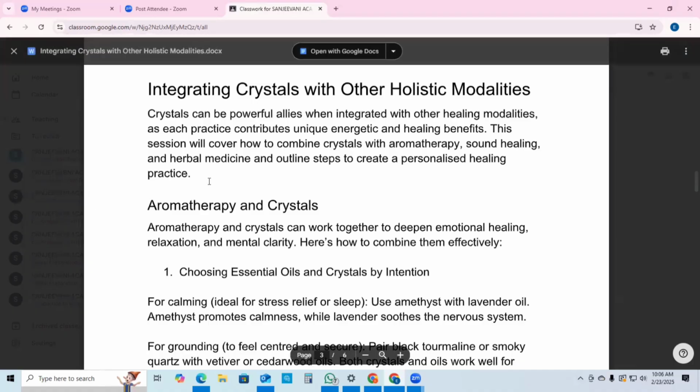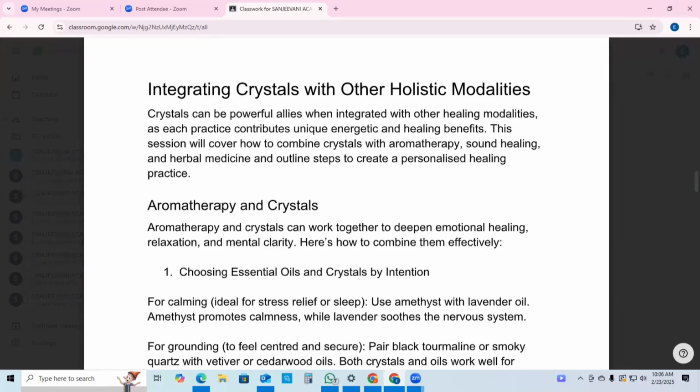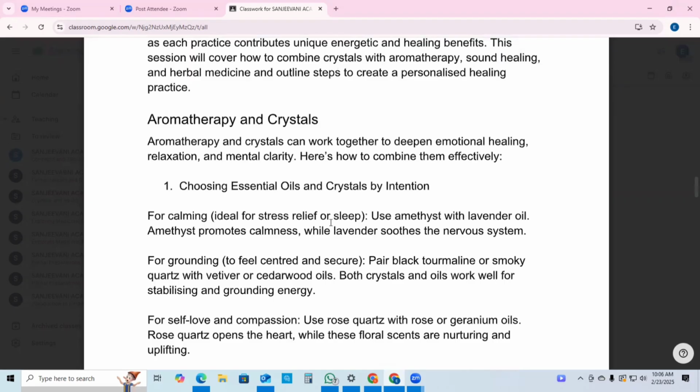Okay, so back to the topic, aromatherapy and crystals. They can work together because it works with the properties of the crystals as well as the specific essential oil for the effect that you want. For example, for calming, you can use your lavender, eucalyptus, whatever essential oil that you use for calming with amethyst or any of the crystals associated with calming effect.